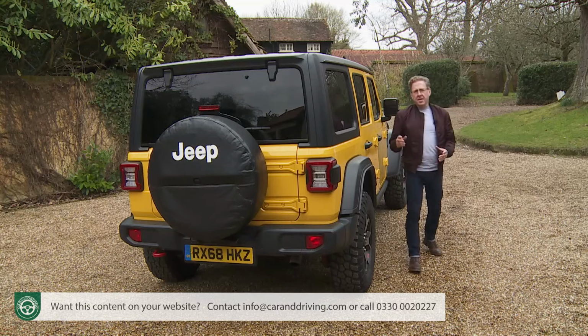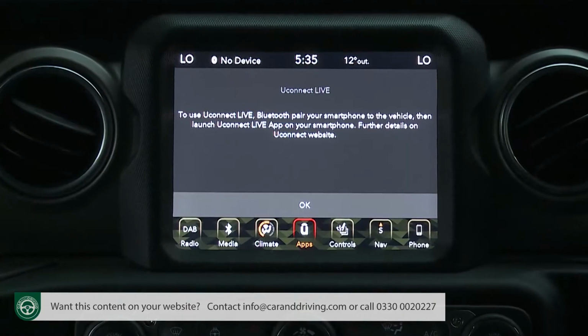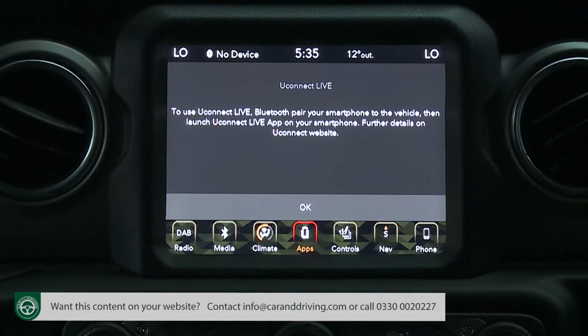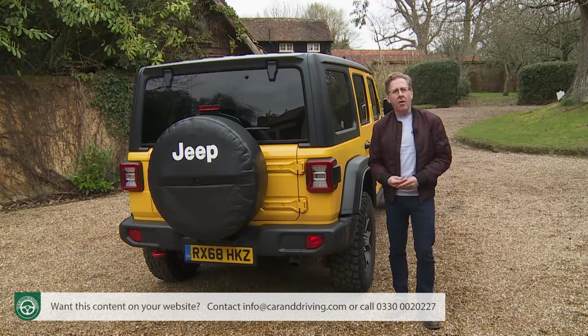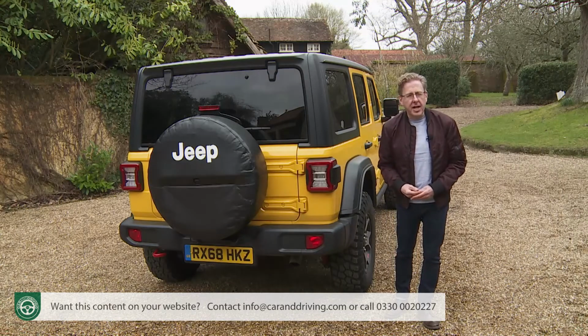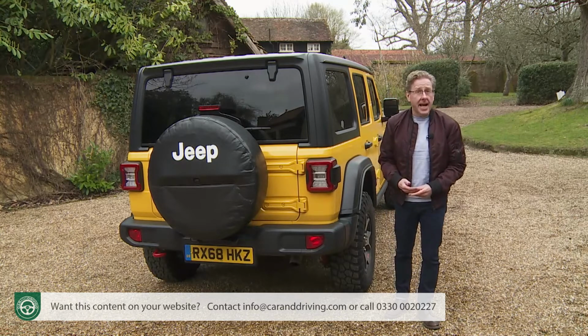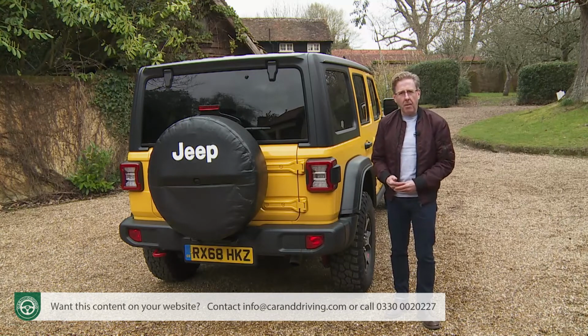For best use of this infotainment setup, you'll want to download the compatible Uconnect Live app onto your smartphone. That'll allow you to customise your onboard entertainment. You'll receive updates on your vehicle status and have all information relating to your journey brought to you in real time. There's also TuneIn Internet, a web radio with more than 10,000 stations from around the world.